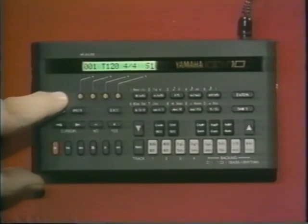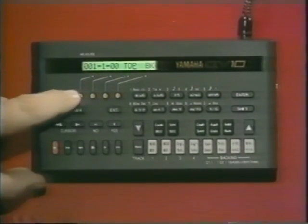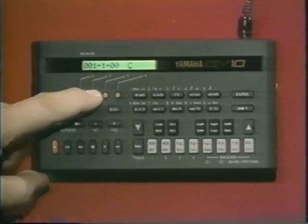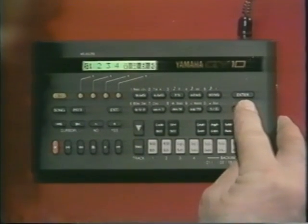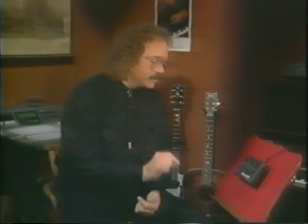Now, in order to break up the patterns and add some variety to the QY10, we can also use the menu, edit, menu, insert, track, and shift and rhythm. This is called the CBR insert mode. This gives us the ability to go get any one of the 4 pattern tracks from any of the 76 available patterns and insert them in any bar in our song.